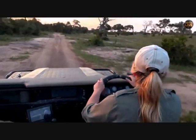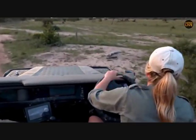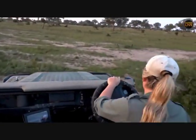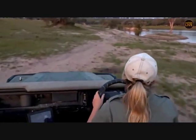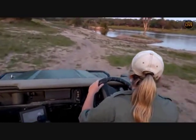So little three-banded plover. We've got hippos to see. So I'm trying to make sure I don't drive over the sticks and break the car. I wouldn't be too popular. So we'll look at the hippos first because they were quite rowdy.